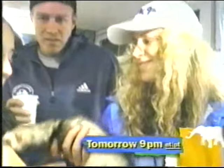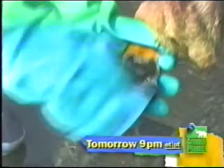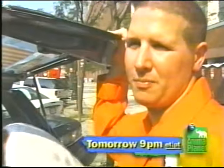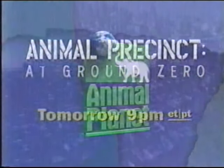During our nation's tragedy, heroes arose. And in New York, the officers of the ASPCA, with the help of animal welfare groups, contributed in their own way. We're looking for any paw prints in the dust down there. Tomorrow night, see how they reunited local residents with the pets they were forced to abandon. I have my baby back. And gave critical medical care to injured rescue dogs. This is incredible. Don't miss the one-hour special event, Animal Precinct at Ground Zero, tomorrow at 9 on Animal Planet.